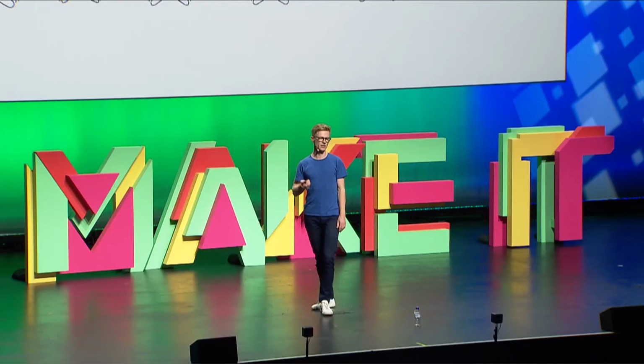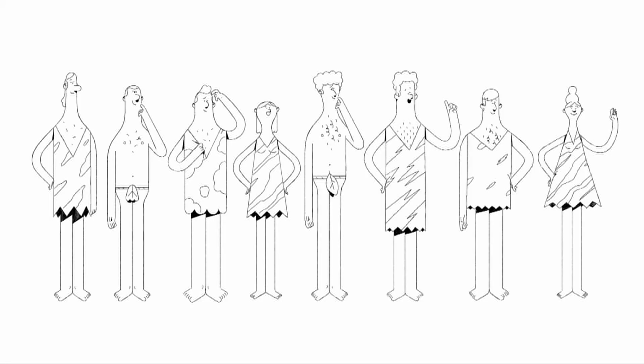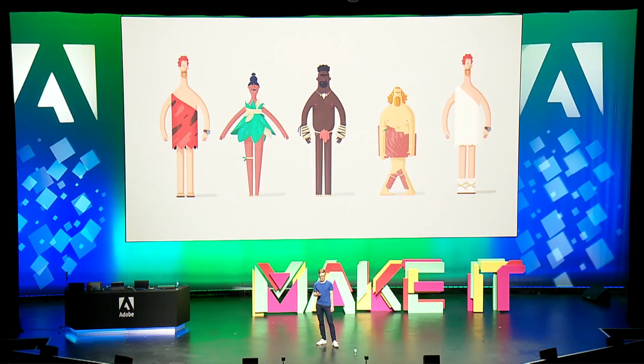These are our first sketches for the caveman and the sheep, who are the main characters in the piece. And then once we have our final characters, these are all of the cavemen, we do color exploration in 2D, because it's a lot faster than doing it on the 3D assets.